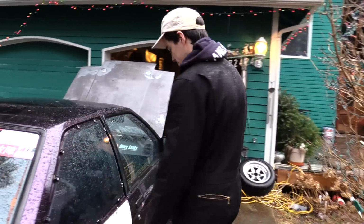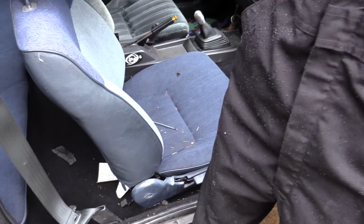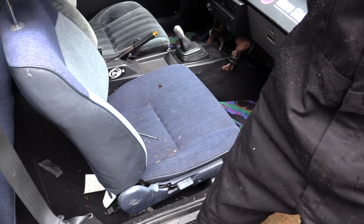On the inside of the car, they always shake your seat around. So if this were your driver's seat, the whole seat is all messed up.